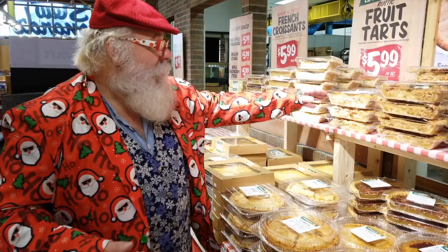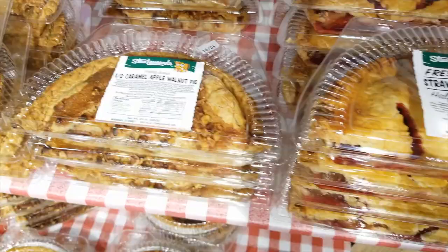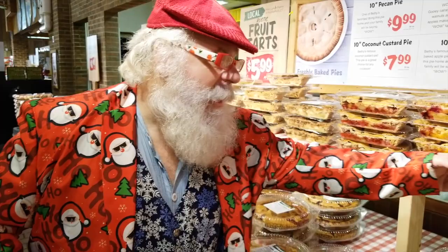See all the different flavors? This is strawberry rhubarb. This one is a peach and blueberry and a cherry and just a plain blueberry too. Those are all awesome flavors, right? Don't you just love them all?